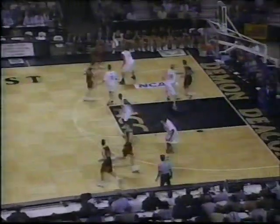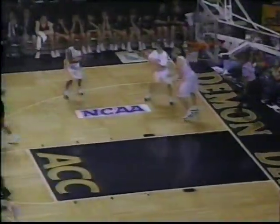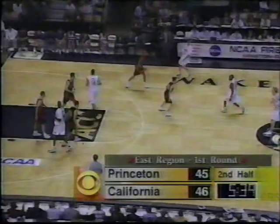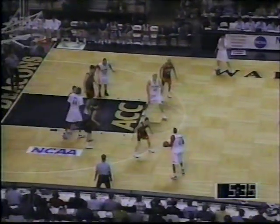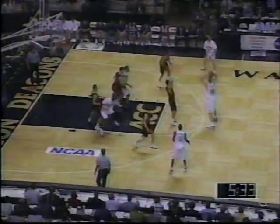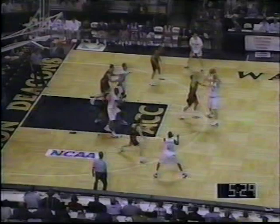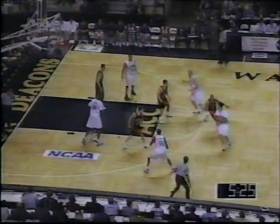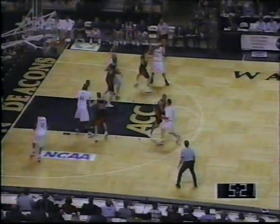Goodrich still on the bench with 4 fouls for Princeton. Johnson down the lane. Rosenfeld didn't get enough on the tip. Oh, that was a shame. Johnson had dragged both defenders with him on the baby hook. Goodrich at the scorer's table. He's going to check back in at the next opportunity with 4 fouls. He's been out for almost 4 minutes of game action now.